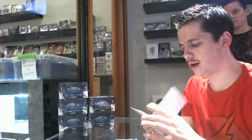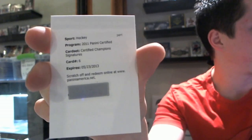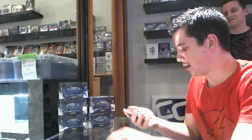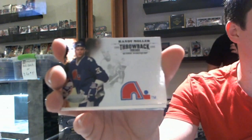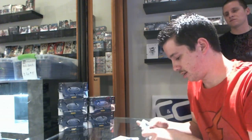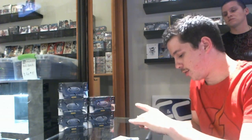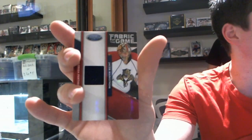Redemption. Oh, this could be fun. Certified champion signatures. Redemption. Not bad. These are hard sand, right? Number certified champion signatures, number 6 for the Chicago Blackhawks, Brent Seabrook. Not bad. Chicago's killing it. Yep. Throwback threads for the Quebec Nordiques, aka Colorado Avalanche, Randy Moeller. Wait, who? Okay. Base. Number to 399, Fabric of the Game jersey for the Florida Panthers, Jakob Markstrom.